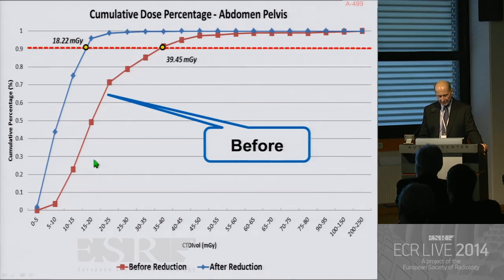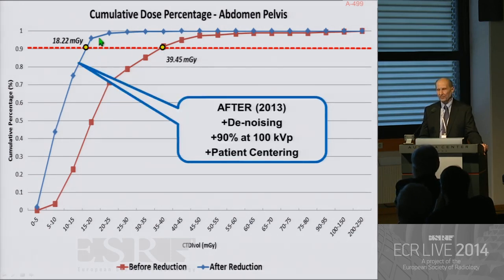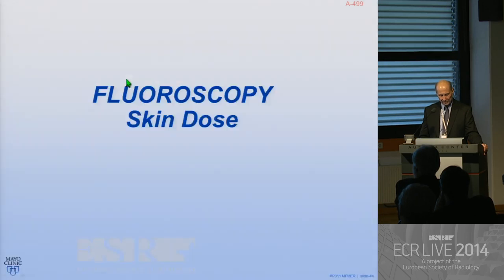So in the end, this is a cumulative graph where we have taken, this red graph is from 2010, and it shows 100% of all of our CTs in a cumulative distribution. And so somewhere around 50% was around 18 milligray, 19 milligray. And to get to 90% of our patients, we had to go up to about 40 milligray. And if we then look at the year of 2013, after denoising and reducing our kVp to the majority of our patients, then we would have more. So you can see the advantage of doing that.